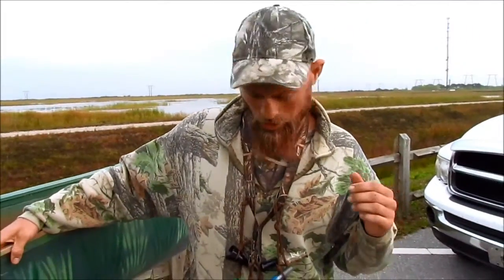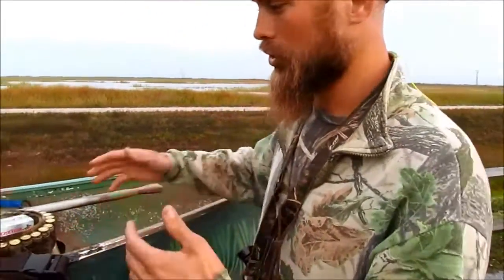We're out here hunting today, and our target species is duck. We're out here at STA 3 and 4. What I'm going to do for you right now is show you the gear that I take along on my hunt and give you an idea what you should have if you're a beginner and a newcomer to hunting. Now, first off, you're going to need a canoe.